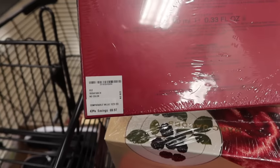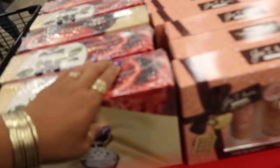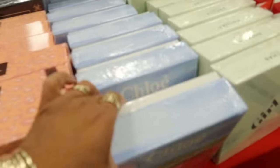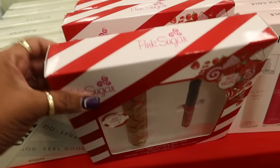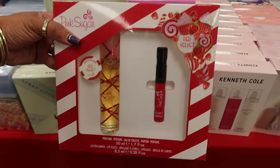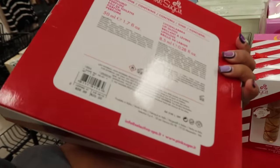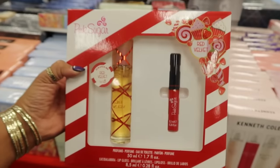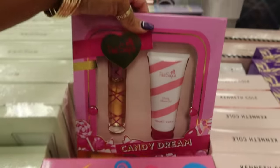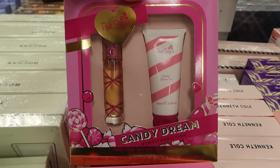Then they had some of their perfume sets over here, $70 for the Daisy. They have a few different ones. They had Chloe right there. And then there was some Pink Sugar. This is Red Velvet, and it smells so good. Pink Sugar always smells really good. That set was $30. And then they have the pink one back here, the Candy Dream.